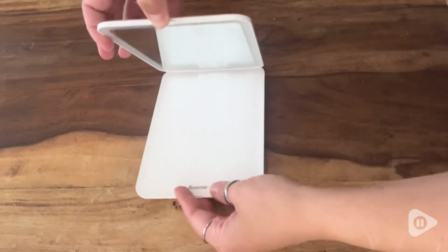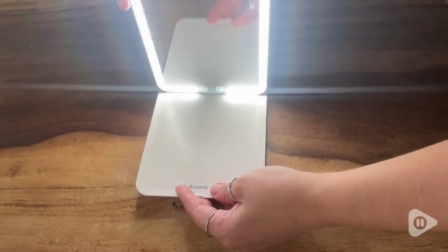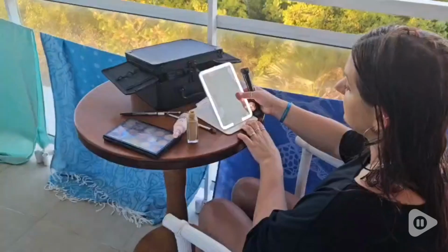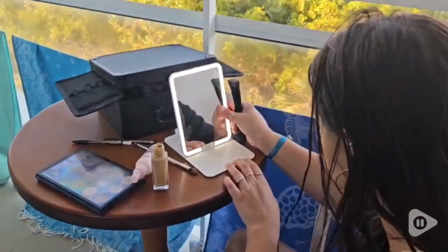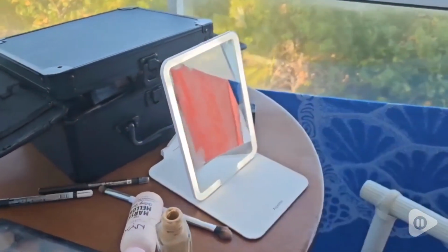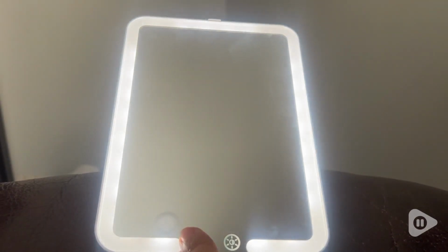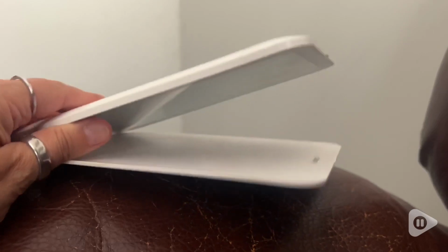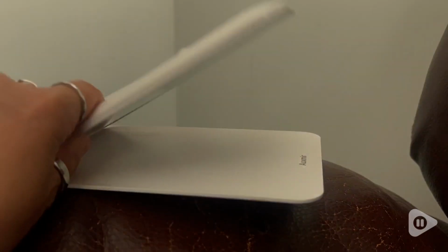What I love about it is it comes with its own built-in stand, so you just fold it open. You can adjust it however you want to whatever angle works for you. It also has 3 different light temperatures, so you have a cool, natural, and warm. To increase or decrease the brightness, you just hold down on the power button. It also has a built-in memory, so if you prefer a certain light setting, as soon as you open your mirror, it will revert back to that setting.